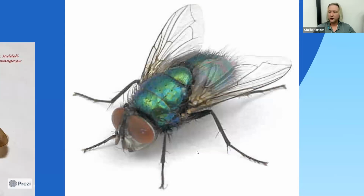I've always thought these are so pretty with that metallic green, there'll be metallic blue colors. These are the blowflies. And these are always going to be on decomposition. It's usually a dead animal that they are attracted to, and that's what's going on there.